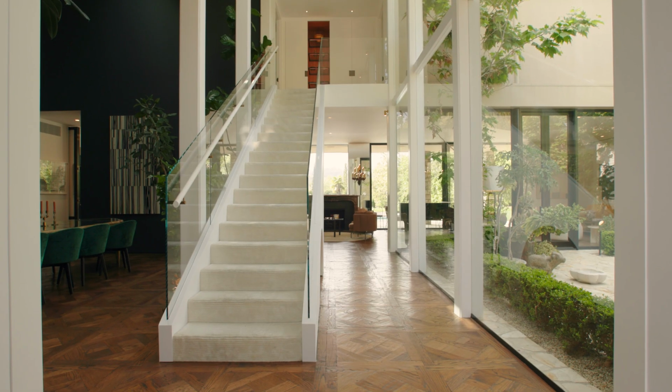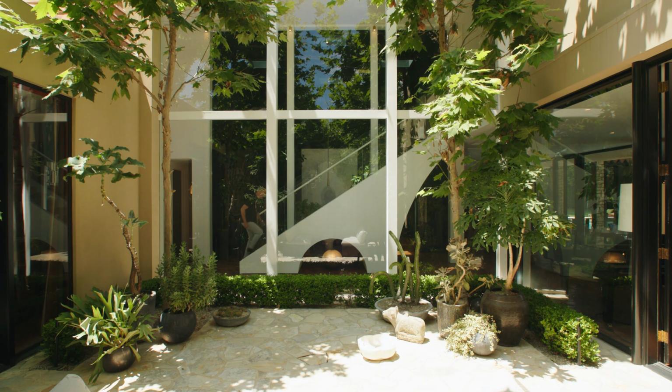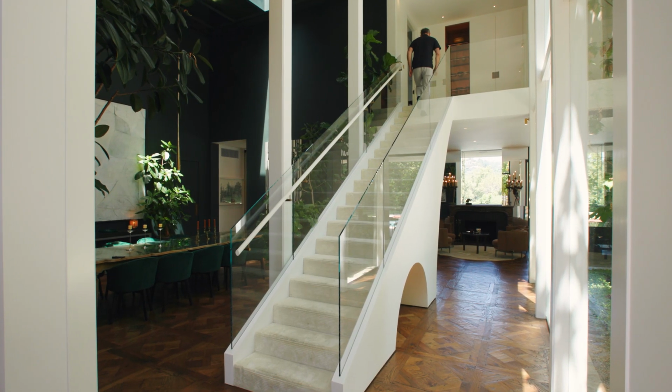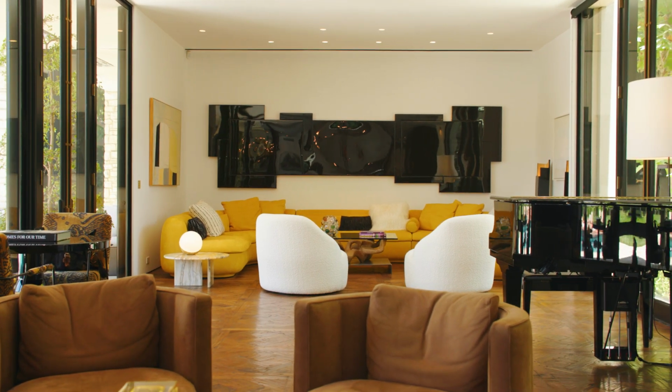You walk in the door and it's an open, glassy case study plan. There's a central courtyard that all the rooms open onto, and the room is basically a glass pavilion that links the courtyard with the landscape beyond.